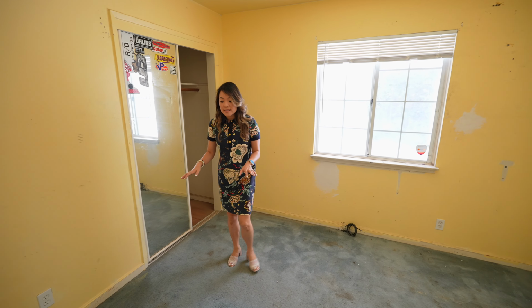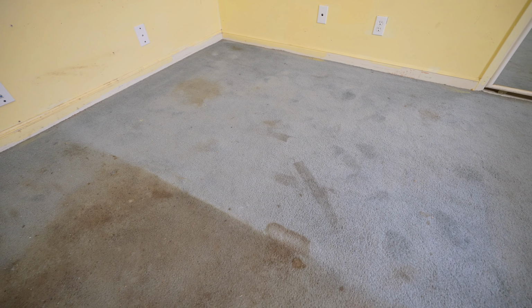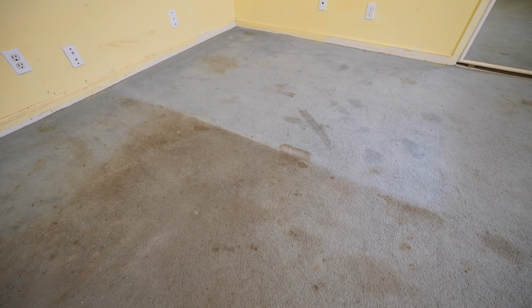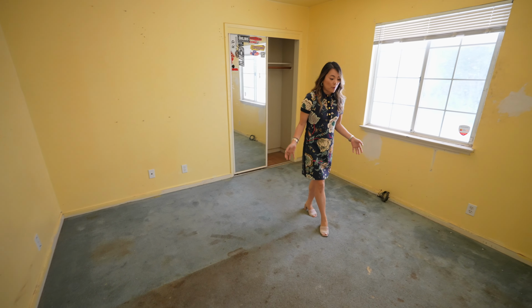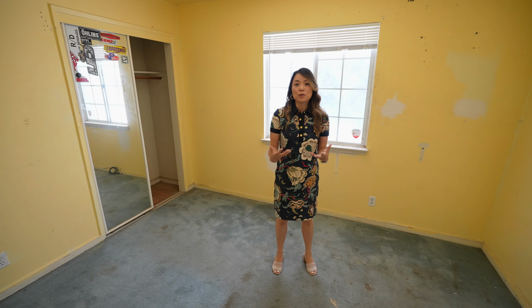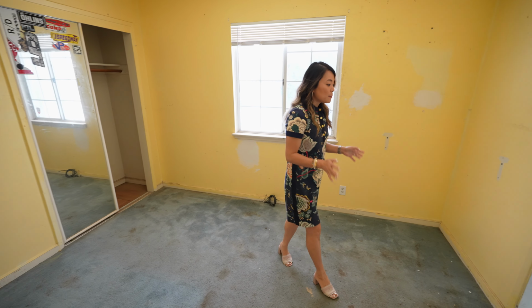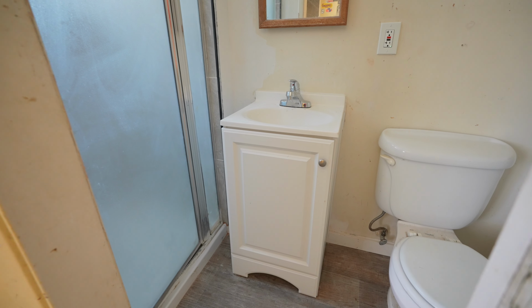Over here on this side, you can see it was probably under the bed or something, and the original color of the carpet was like that, and the rest of the room is just filthy. So we want to put in new flooring in here, and with the new paint, it will change the look completely. The primary bathroom is probably one of the smallest I've ever seen.